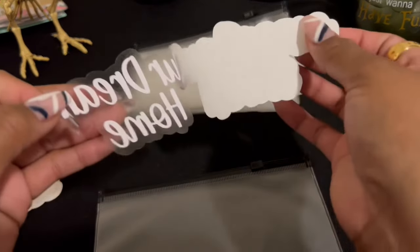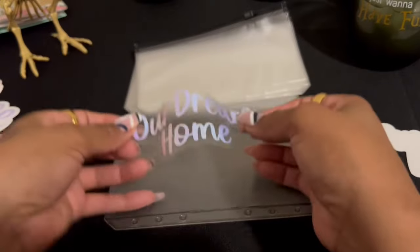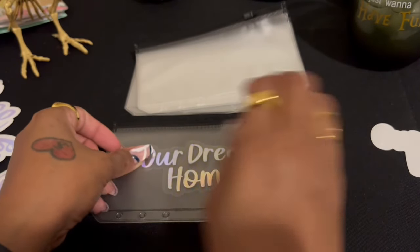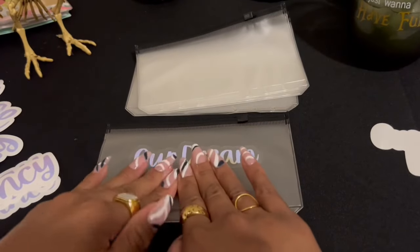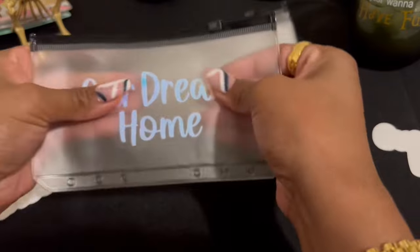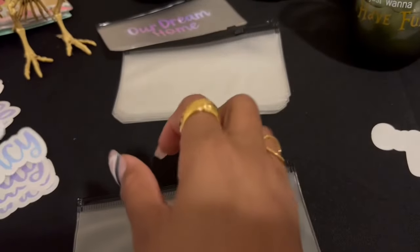Okay, so this is how it comes. It comes like a sticker. So this is our dream home. I'm gonna push it up here so you guys can see, and then you just stick it on like that. But that's how it looks. So this is our dream home. So that one's done. Let's go ahead and go to the next one.